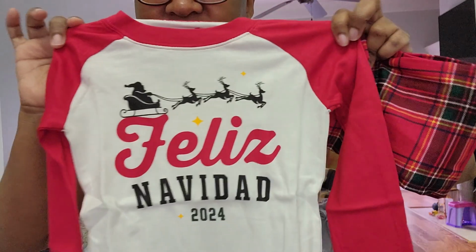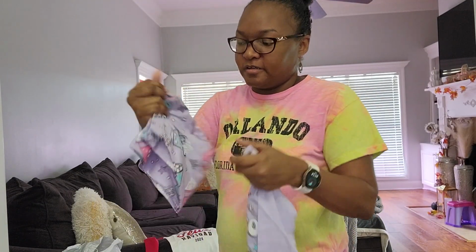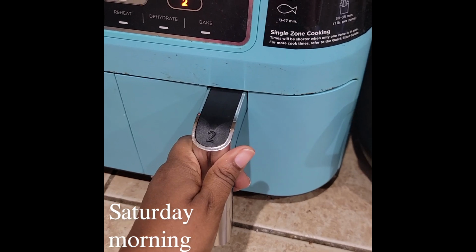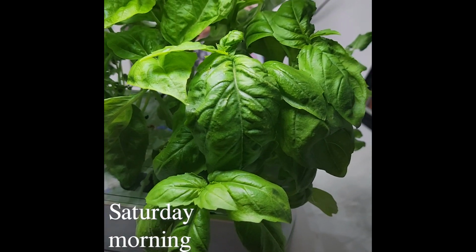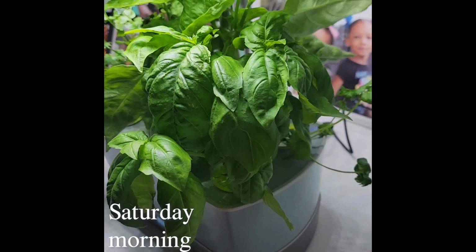Pajamas I got for them. Feliz Navidad 2024. Isn't that cute? I thought that was so cute in my hot cocoa era. Just, you know, somebody gotta be the taste tester, so I just like to taste it. Okay, Saturday, and I'm just gonna clip some of these faces off for breakfast on our eggs.